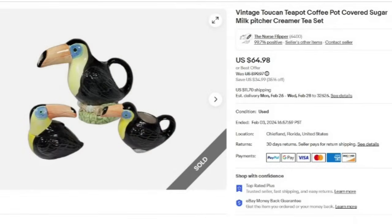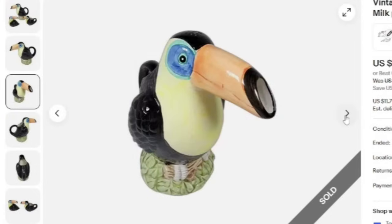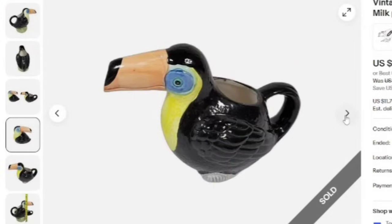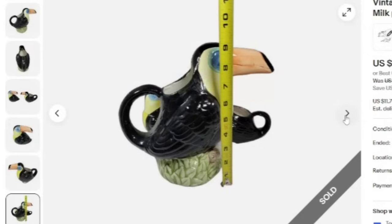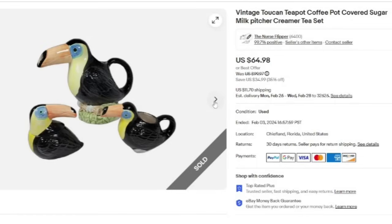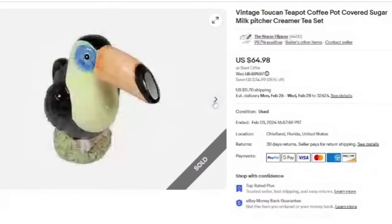This toucan set I showed in one of my regular what sold videos. This one sold for $64.98, but it took 3 years to sell. I only paid $5 for it at a garage sale. It's about a $50 profit. I probably would pick it up again. I said that last time, I'll say it again. It's a super, super cool set. I'm not sure why it took so long to sell. Cute little covered creamer, as well as the sugar and the pitcher. And yeah, so unique, but it took a long, long time to sell.